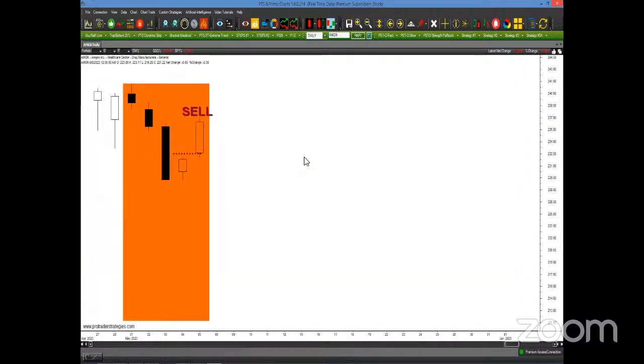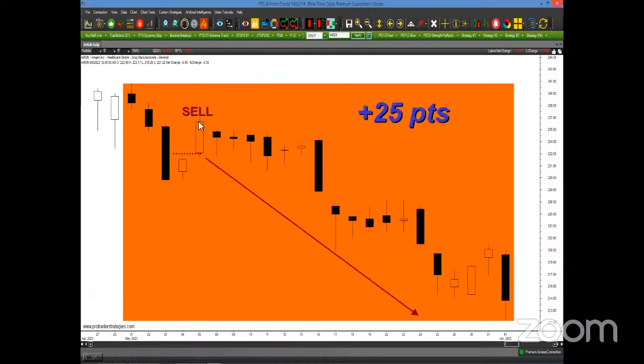All right, let's look at Amgen. We have a sell signal generator right here. We're in the red sell block. We're looking for a bar that closes above the high of the previous bar. Okay, well, we closed above the high of the previous bar. So if we're long this stock, this is a good signal to get out. And it would be a nice sell because we wind up higher. And if we're thinking about going short, once again, you can buy the puts or short the stock. It's up to you. Look what happened. It fell 25 points in the next month.